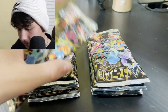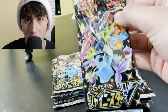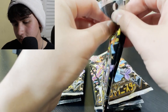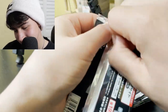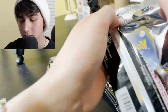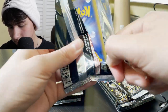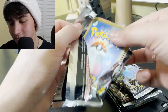This is exciting. Let me see if I can adjust the camera. Give me a second. And let us open this. So this is my first time opening Japanese, keep that in mind. Alright, there we go. I'm sorry guys, I never opened Japanese, so it's a little different. Everything's different, like look at the back. Let me make sure this is centered. I want to make sure you guys see this. I'm trying to not mess it up.